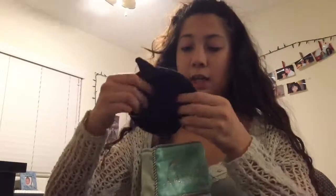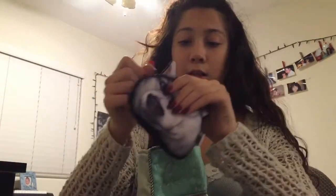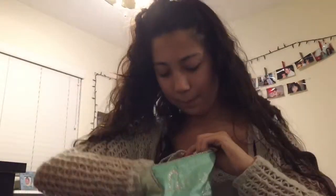Alright, so the next thing in here is this adorable case, little change purse thing. It is the cutest thing ever. Again, I'm obsessed with things that are huskies, and it looks like that, and it's polka dot inside. Didn't even know that till now, but yeah. So the next thing I got in here is empty.